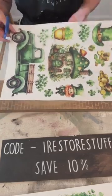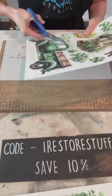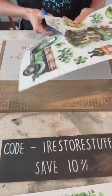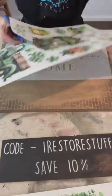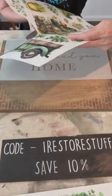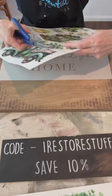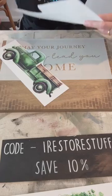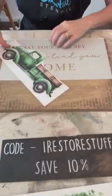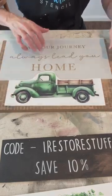I'm just going to place my truck where I'd like it on the sign to give an idea of where I should place the stencil. Cutting around those clovers. And Olive's at the door, monitoring the situation. So there we go. Cute. Yep, I think that'll be great.